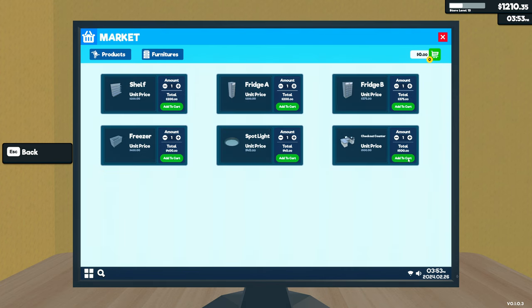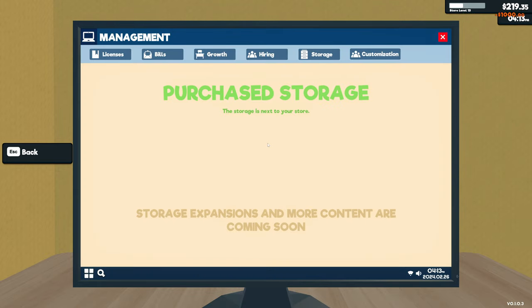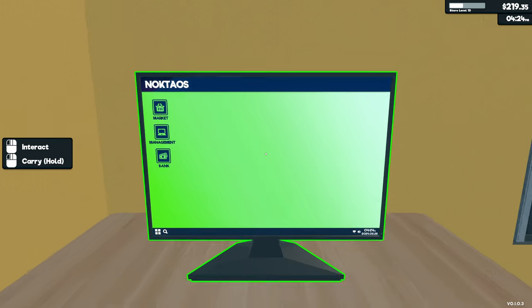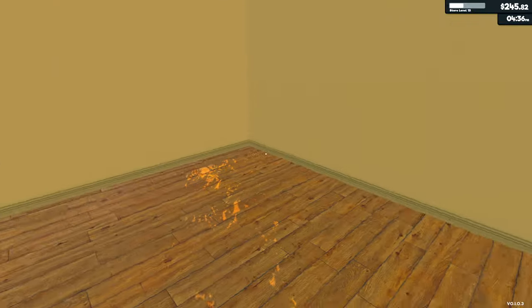Gonna need another one of these. So tricky. Because we also need storage. Alright, we're purchasing the storage. Oh, are we gonna have to go outside? Oh, that's not so great.